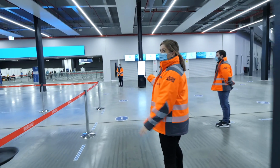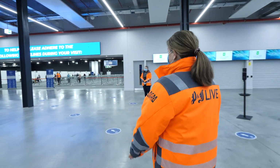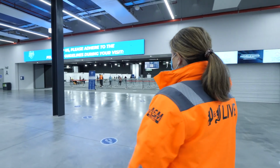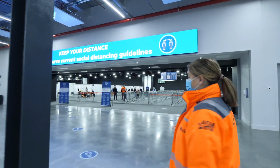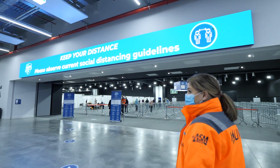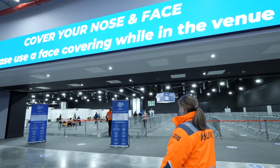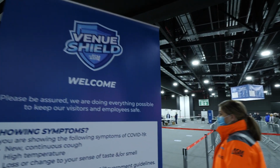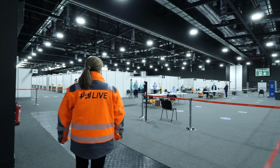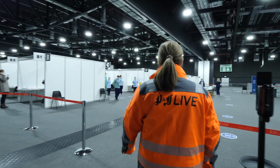And here we are, this is the mass vaccination centre, so we just have to head over here into the queuing system. So depending on how busy it is, obviously you'd have to wait for your turn, but always maintaining 2 metre social distancing. So just heading in now to the mass vaccination centre. We're not going to queue today, but for the purposes of the film, just to let you know how it all works.